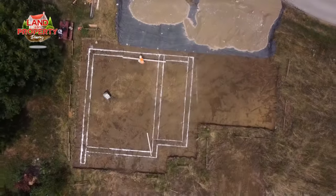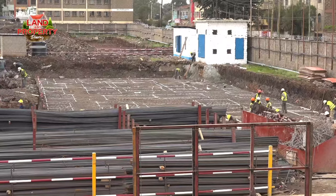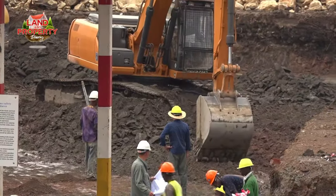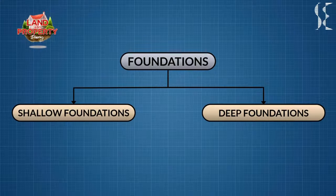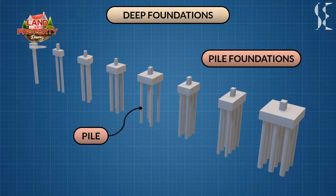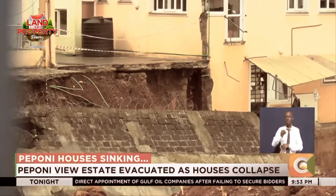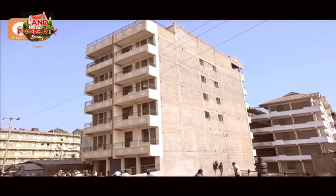Foundation is the structural component that supports a building, transferring its load to the ground. There are several types of foundations, but they all serve the same basic function, which is stability. The most common types are shallow foundations such as spread footing and slab on grade, and deep foundations including piles and drilled shafts. But even the best designed foundations can encounter issues if the ground they rest on is unstable. This can lead to a phenomenon known as building sinking or settlement.